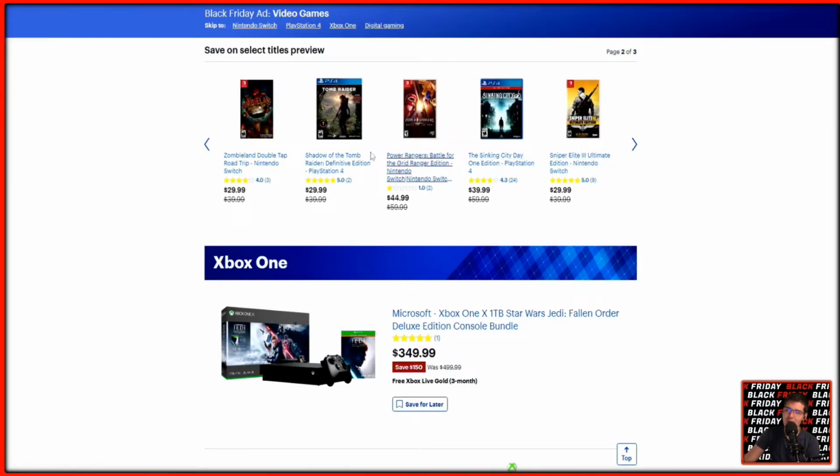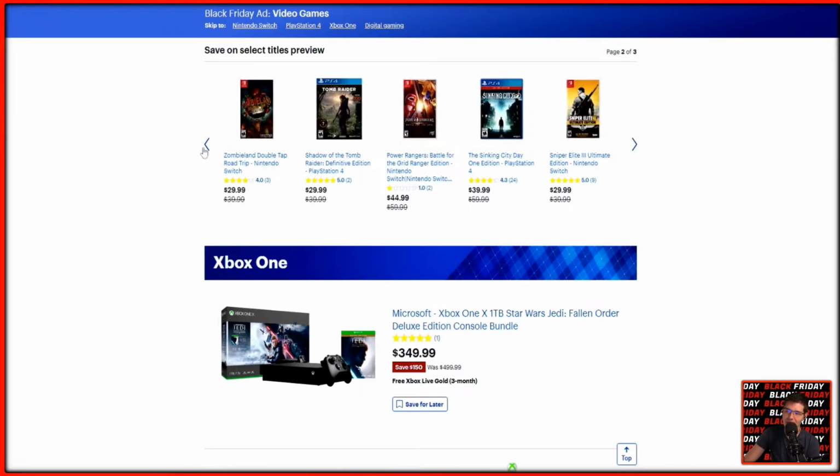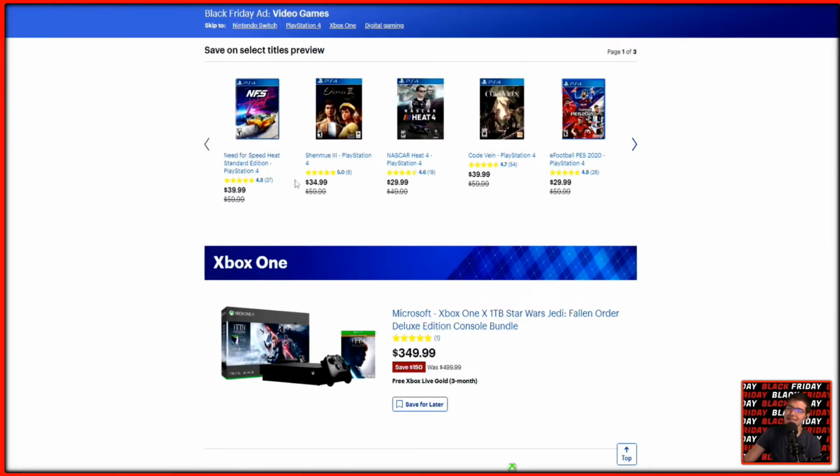Scrolling through the rest, you have Shadow of the Tomb Raider Definitive Edition, which includes all of the DLC, for $30. In addition to this, I suppose maybe Greedfall would be another one that I would also mention, because this is pretty much an indie, giant open-world RPG that I heard fantastic things about. It didn't get the love it deserved because, again, it's from an indie team, so not too many people know about the game itself. But there are some games in the Select Titles preview that you should definitely give a look, especially Need for Speed Heat, which has redeemed the Need for Speed series for a lot of fans, including myself.